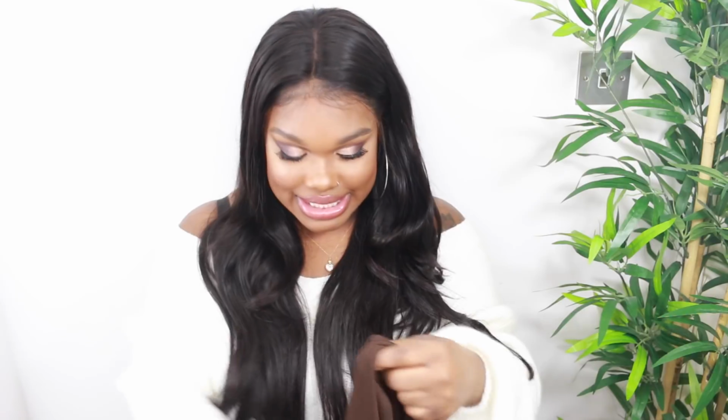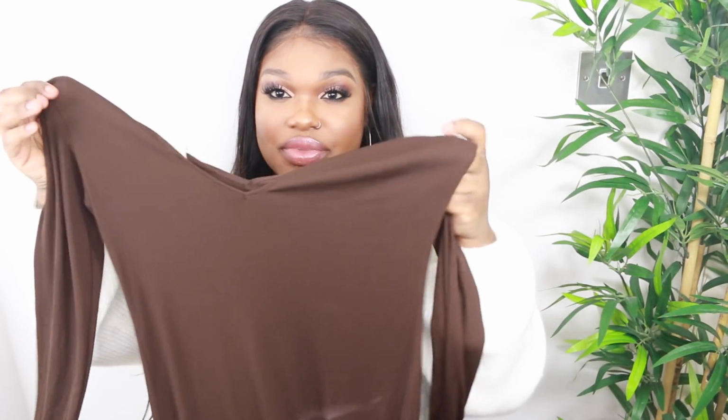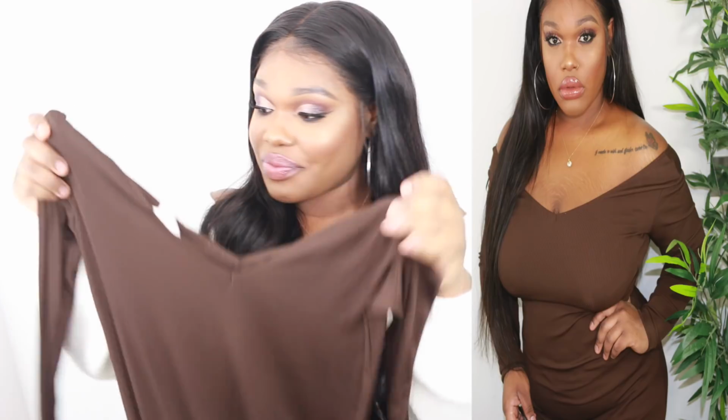The second thing I've got is a really cute dress. I call this dress chocolate darling, okay? This dress is so pretty on deeper skin tone. On me, I look amazing if I do say so myself. I look really good in it. So it's this really nice chocolatey brown dress. So it just looks like this.